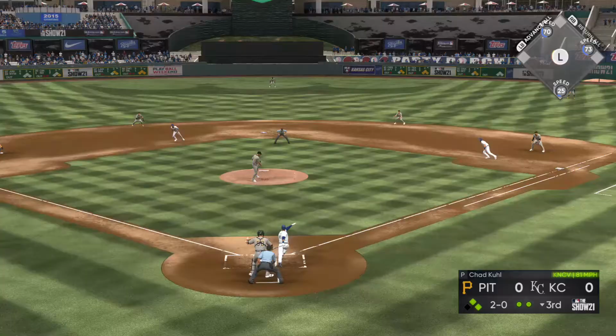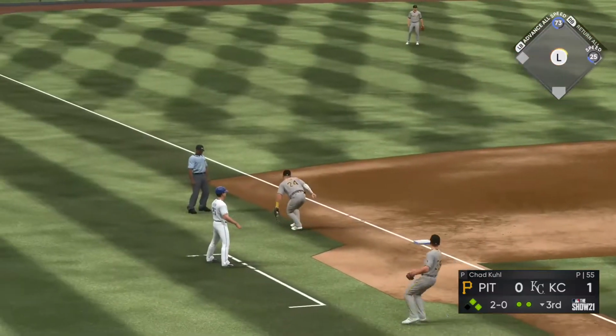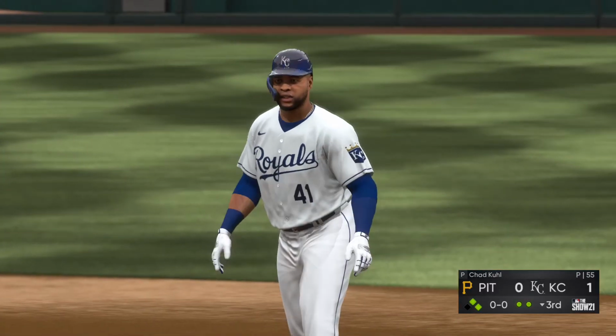The hitter is on high alert. Drilled right back up the middle. And the Royals are in the hit column. And the run will score, and the Royals are off to a 1-0 lead. He took that back right where it came from. Nice RBI knock right up the chute.